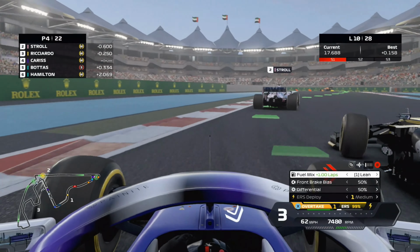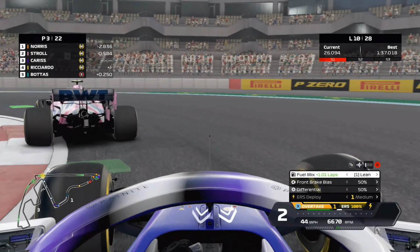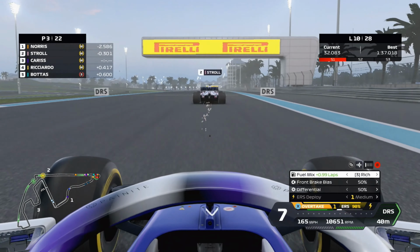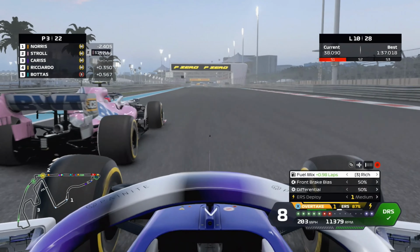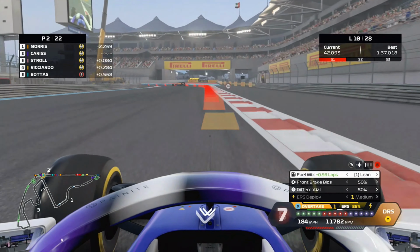Otherwise, it's going to become very difficult as we go around the outside of Ricciardo there. These fresh mediums are proving very useful indeed. And that's going to be a car between ourselves and Valtteri again. Hopefully we'll get past Stroll on this straight. Hopefully we're going to stroll past him with DRS. Yep, that happened. And now that's two cars between myself and Bottas.